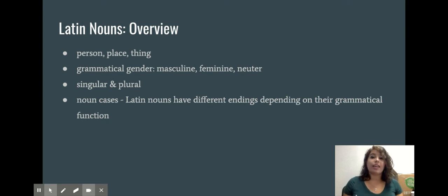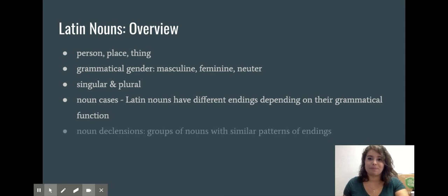Now, this is the part that is very different from English. Latin nouns have cases. So what this means is that nouns will have different endings depending on their grammatical function, and we're going to dive real deep into this for this part 1 of the video. So this is something that is also not unique to Latin. I did study some German in college, and German has this to an extent as well. Again, English just doesn't, so it's a bit strange for us as English speakers.